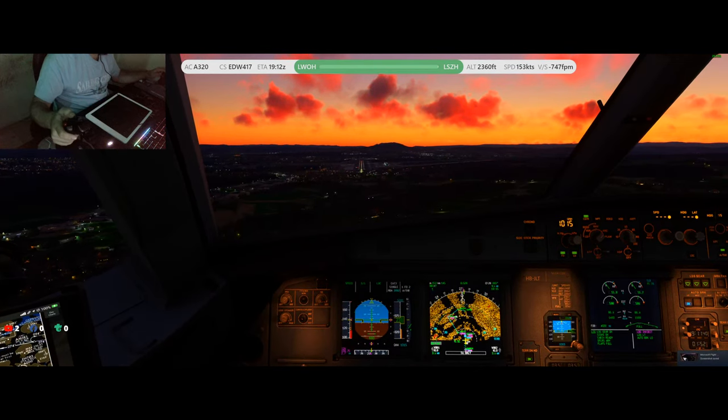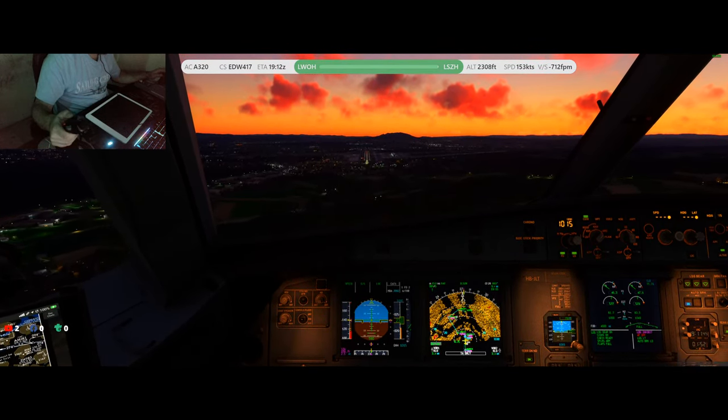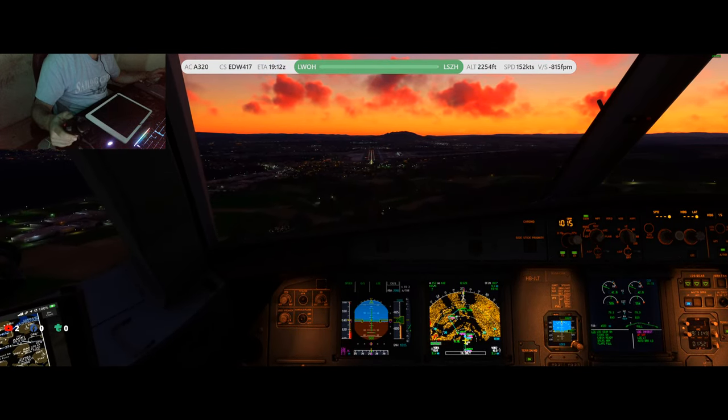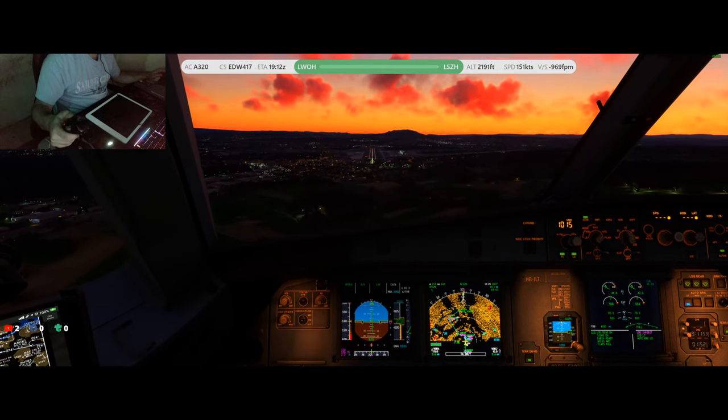Station calling, only transmitting static. Lufthansa 9 Echo Echo, descend flight level 190. Lufthansa 9 Echo Echo, correct.